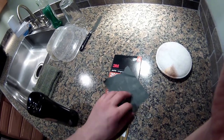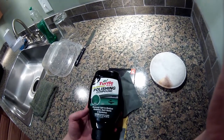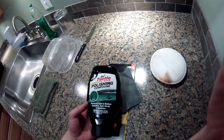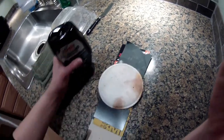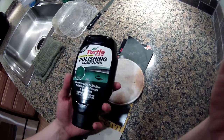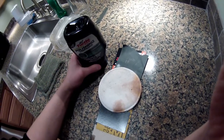You still have scrape marks and stuff, and then you use polishing compound, and you rub that. I have pads and stuff, and then you rub that around, and that'll get rid of the marks on there. So other than that, everything's there. As soon as I get a new helmet, I'll be riding again.